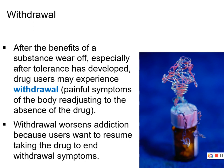They call it withdrawal. And so people that are strung out will continue to take the drug, not in order to get high, but just to get back to normal, right? Just to get back to their original level. So pretty interesting stuff.